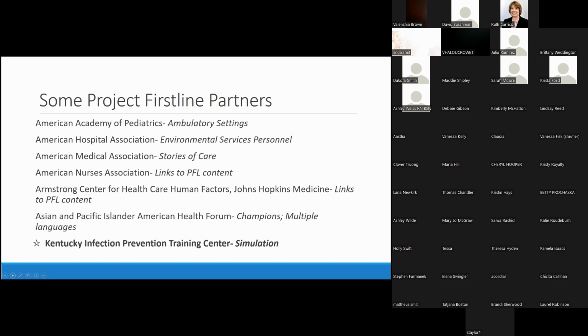And then there's us, the Kentucky Infection Prevention Training Center, and our focus is simulation. It's incorporating simulation into infection prevention training. This is a very new approach that hasn't been done before, but we have seen a lot of successes in simulation used in other areas, and that is why we have taken on this challenge. Next slide.